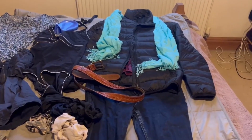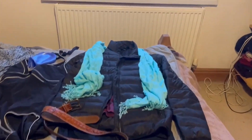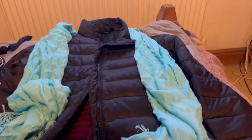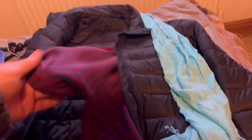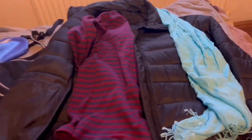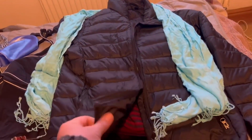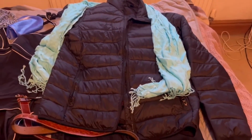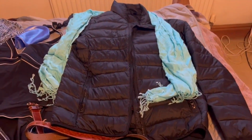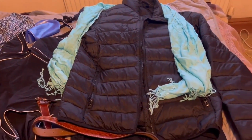So to start with, this is the airport outfit. So I'm wearing my warmest clothes. Got to leave here to go to the airport at 6 in the morning. I have a long sleeved t-shirt like that. This is a really lightweight jacket and it folds up to be small, but it also does up right up to my chin, so it's warm. I'm not taking a jumper or a jersey. That's the big issue, but I just don't have space for it.